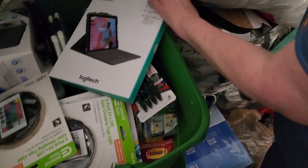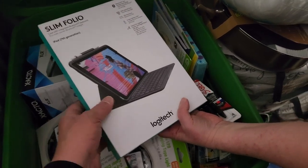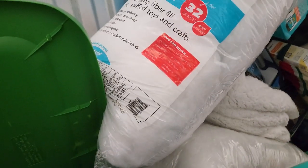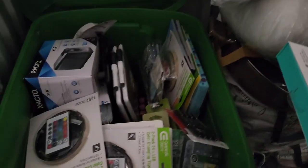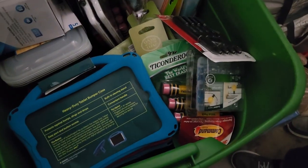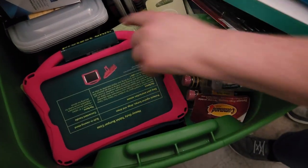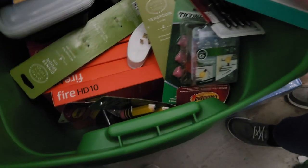Make sure I can still close it. Slim Folio by... I wish that iPad was in there. If you'll take down that polyfill, maybe I can pop this open. Oh. Yeah. We're playing Jenga in here. There's more of these LED lights. Why were there so many LED lights? And there's more bumper cases. So where's the iPad? I want my iPad.